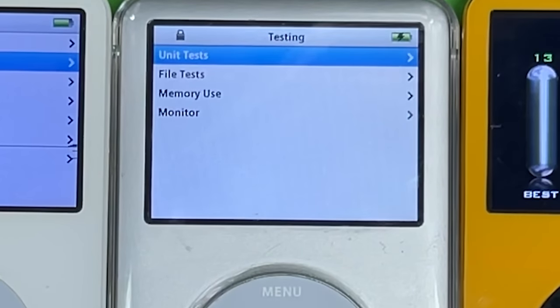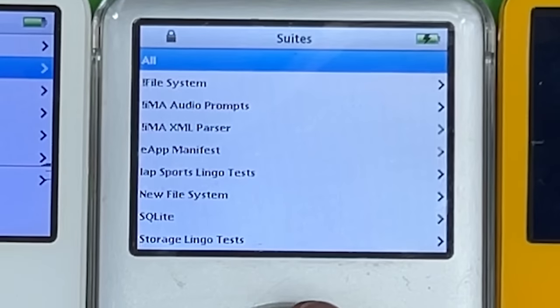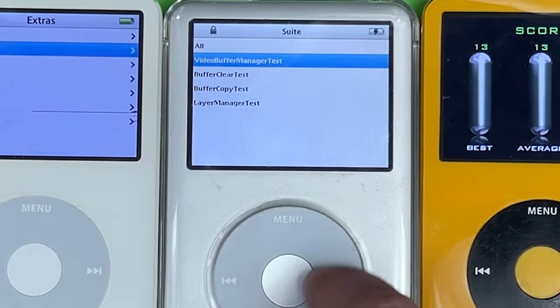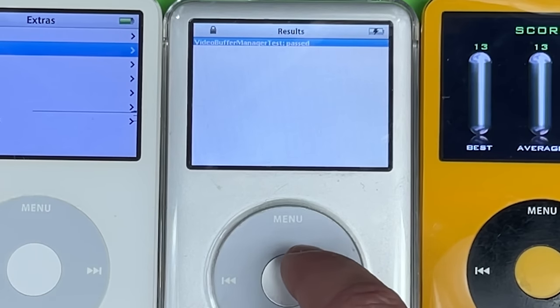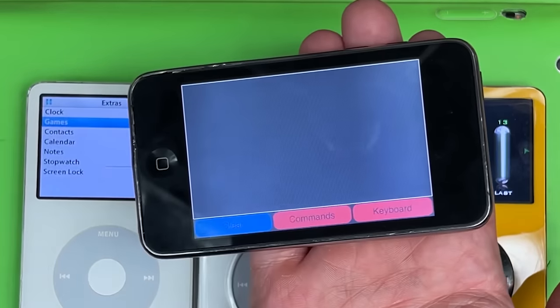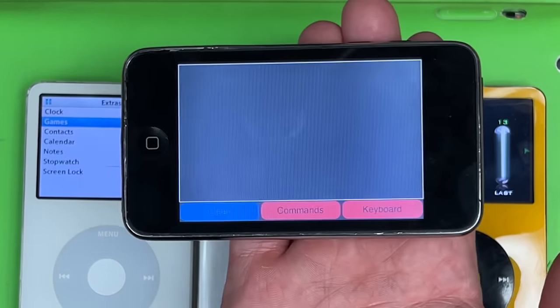Testing? Unit tests. Oh, jeez. Oh, no. Passed. Great. It didn't really do much. Oh, by the way, this hasn't died yet. It's been 40 minutes now. Still hasn't died. I'm heaps mad.